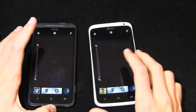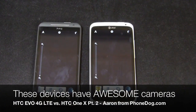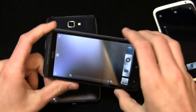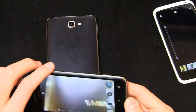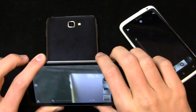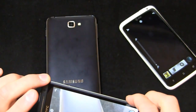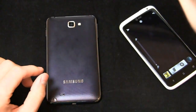Now, both of these devices have ImageSense technology. They're both 8 megapixel cameras with 1080p HD video recording capabilities, and we can load up here. For example, we'll take a look at this unlocked Galaxy Note that I happen to have laying on my desk, and we'll take a picture of these. It's an absolutely fantastic camera, but where the EVO 4G LTE comes ahead of the One X, in my opinion, is the physical camera button. It makes it much easier to hold the device, much easier to zoom in and focus on the picture, and much easier to actually snap the picture, or if you're taking a bunch of pictures, snap a succession of pictures. It just makes it incredibly easy.